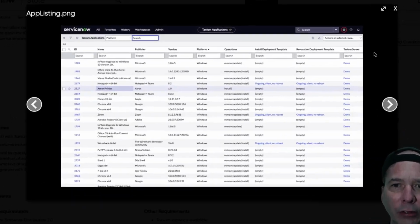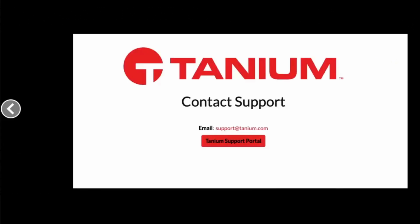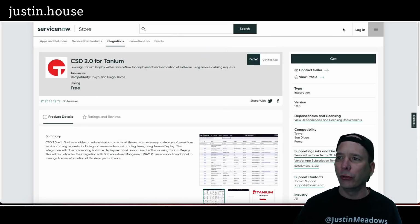Let's take a look at the graphics there. A list of Tanium applications. There is a software catalog item to install Zoom on a device, and there's the Tanium logo and contact support. So that's the graphics on this one, brought to us by CSD 2.0 for Tanium.